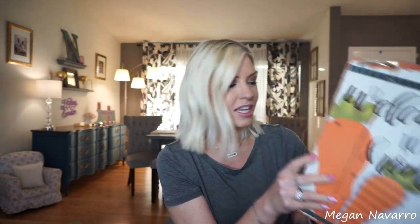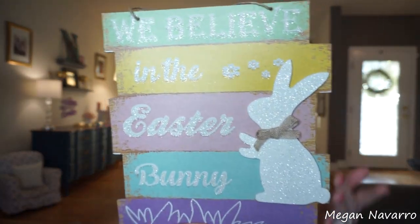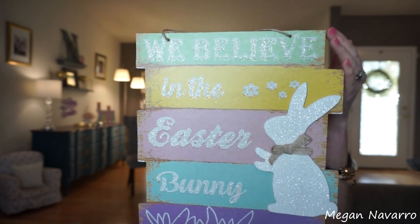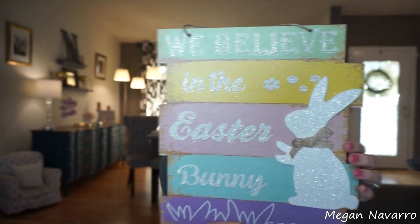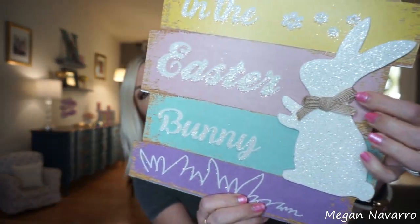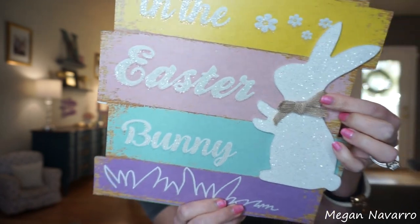And the other sign that Kristen hauled that I fell in love with is this one right here. This sign is my everything. I am so obsessed with this from head to toe, top to bottom, whatever you want to say. I love the colors. They're beautiful. They're perfect pastels for spring and Easter. I love the writing and the white with the white glitter. There's not much fallout. The little burlap ribbon on his neck.